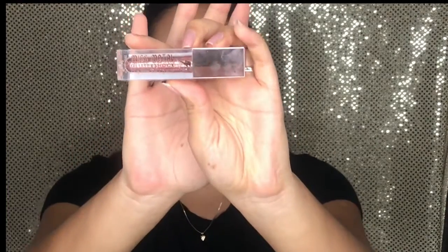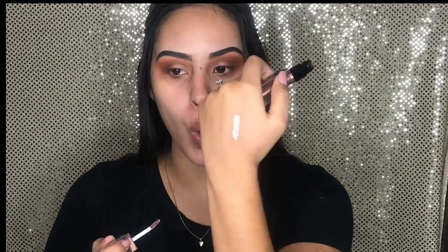Like that. So now the glitter I'm going to be using is right here. This is called Miss Metal. I'm not sure what shade, but it just says 04 Gizmo. It's this beautiful copper glitter. Let me show you guys how it looks on the back of my hand. Ooh, so beautiful, and it dries pretty fast.